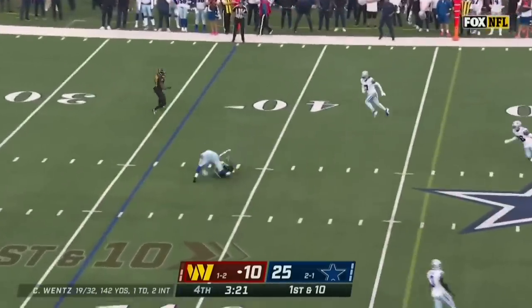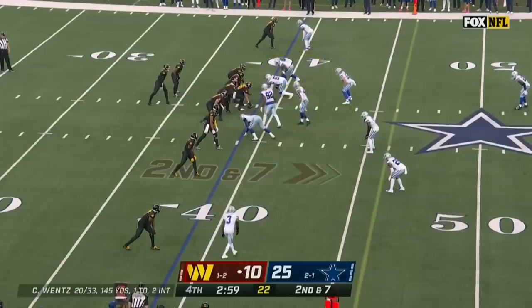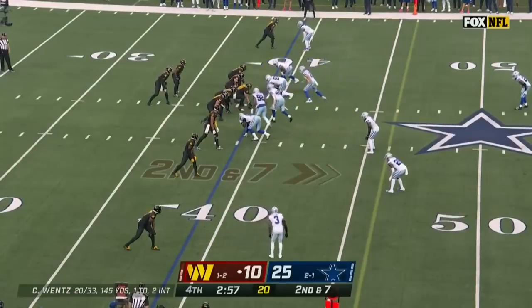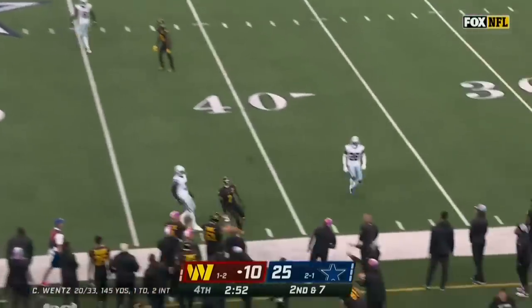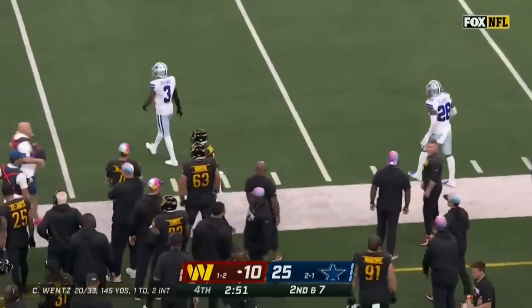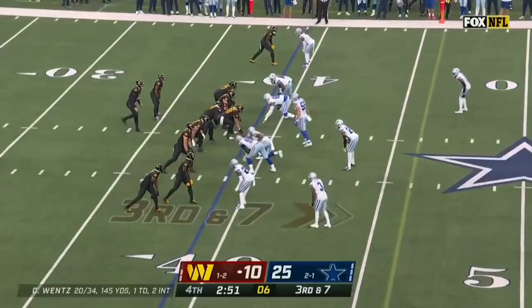Wentz this time has time, and that's not going to go very far. Logan Thomas has the catch. Micah Parsons to not play as much off the ball like we've seen early this year. Pressure. Wentz throws, and it's way out of bounds. De'Ami Brown was close, but obviously that was uncatchable. The opportunities are really endless.